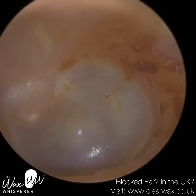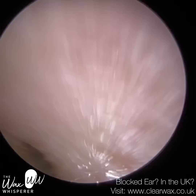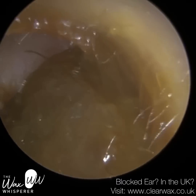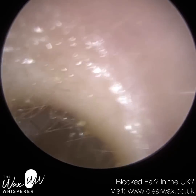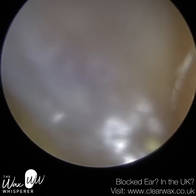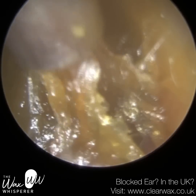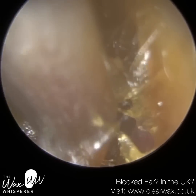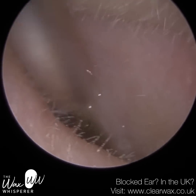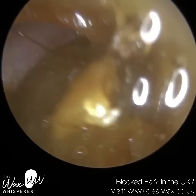So grade 0 is normal healthy wax, where the view of the eardrum is not compromised. Grade 1 is when you've got approximately 25% occlusion. So you can still see the eardrum. You may have to manipulate the endoscope to visualize the full eardrum, or if you're using a speculum, sometimes you can use a speculum to push through some of the partially occluding wax. So yeah, we'll call that partially occluding earwax, around 25%.